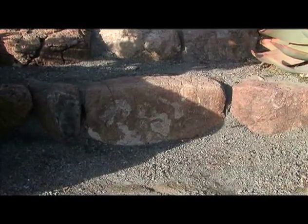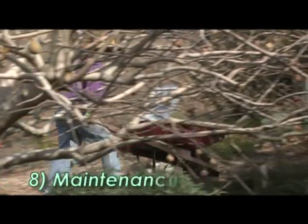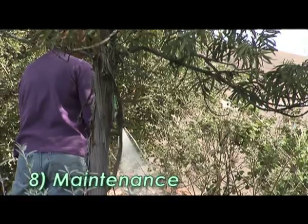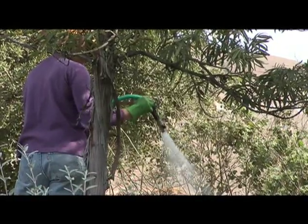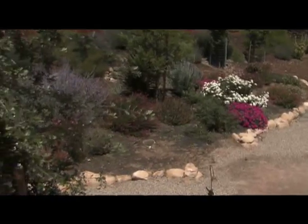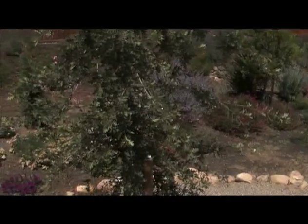The final consideration for a sustainable landscape is maintenance. Although all landscapes require some maintenance, time for upkeep should never exceed your time enjoying your yard. To reduce your maintenance time, here are some things to consider.